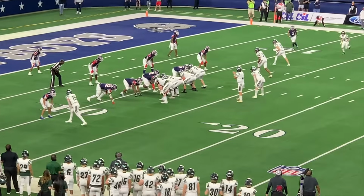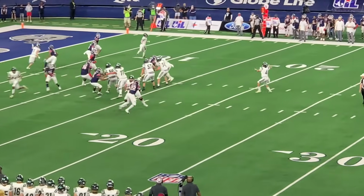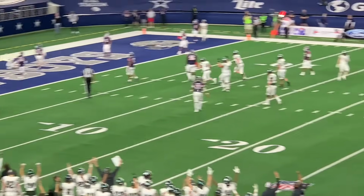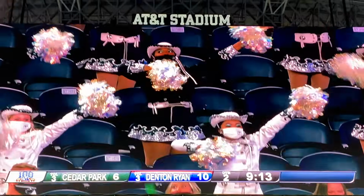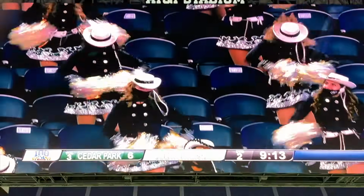First and 10 on the 11. He rolls right. He's looking more. He's got great protection. Fires it in for a Cedar Park touchdown. Number 19, Cedar. Look at that protection he had.